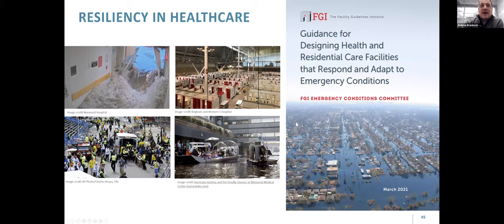So kind of continuing on with what's next, what's the future? I think the pandemic has really revealed a focus on resiliency and the importance that healthcare facilities play in the resiliency of a society and communities. So yes, we think about it from the perspective of a pandemic and how the hospitals respond. One of the images here shows some of the spaces that were created because the thought was the hospitals might not have the capacity to deal with the amount of illness that was in the community. And so we had to look for alternative spaces to deal with that.